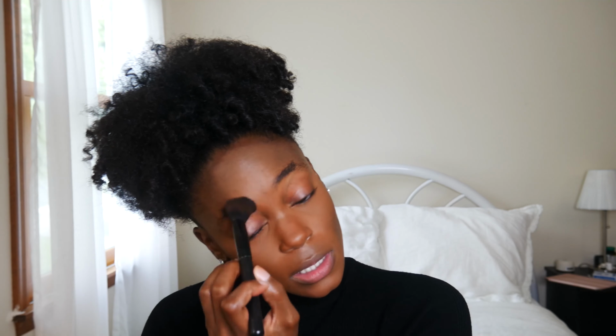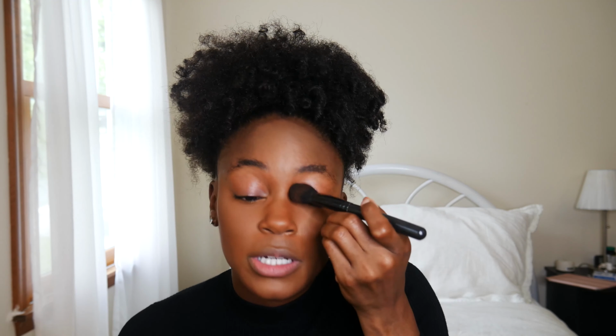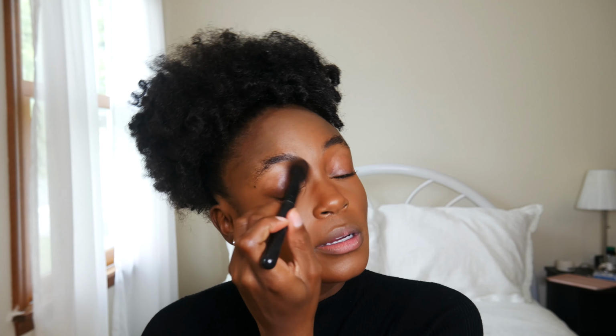And then whatever I have remaining on the brush, I'll put it on both sides of my nose. But the key to a good fake contour or a good powder contour is actually to contour your inner eyes right here. That little curve, that's where you contour if you want your nose snatched. People think it's down here, but that's part of it. But if you really want that snatched look, it's actually contouring up here.